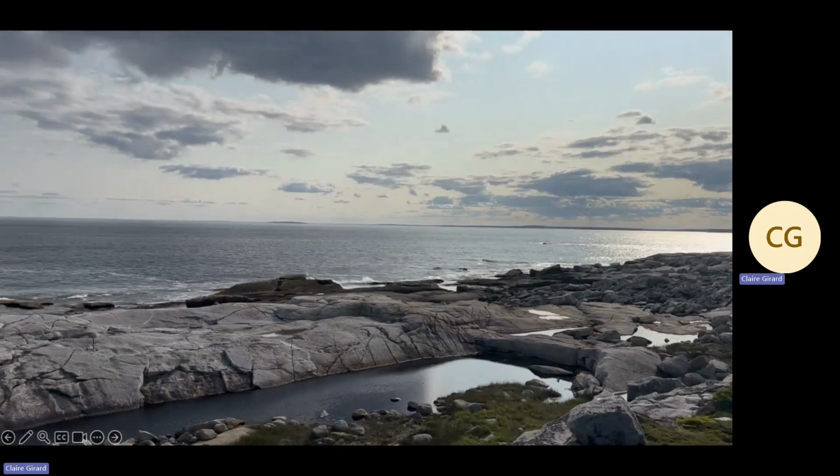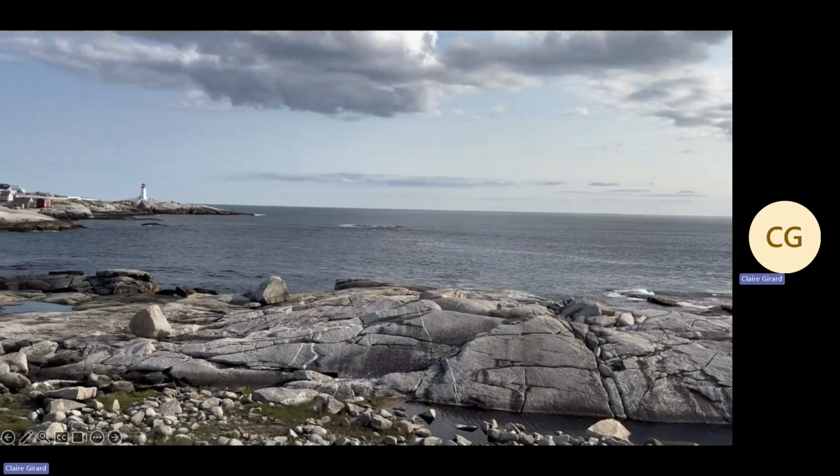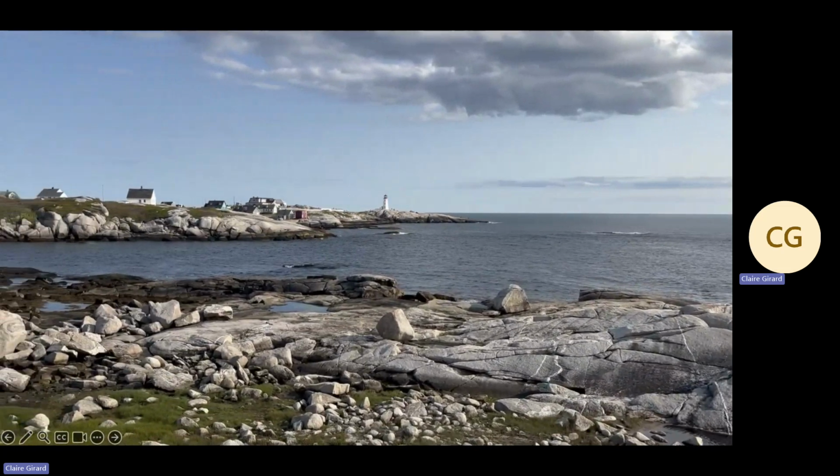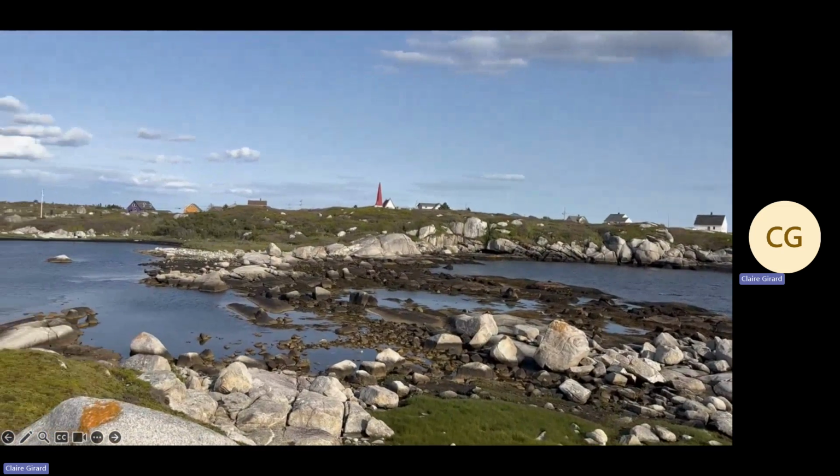My fieldwork was conducted at Peggy's Cove, a rocky intertidal site on Nova Scotia's south shore. Sampling was completed on May 22nd during low tide, ensuring that all pools were accessible and visible.